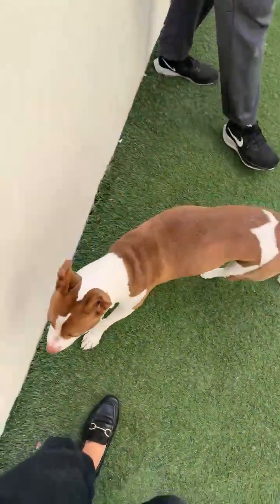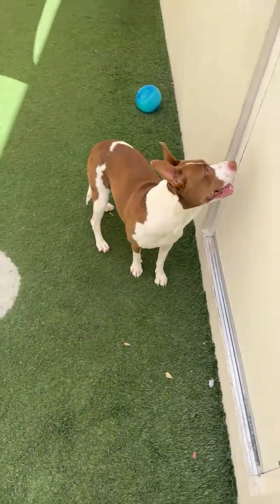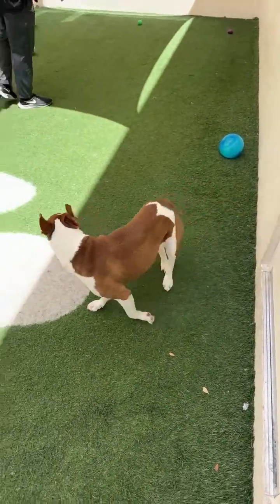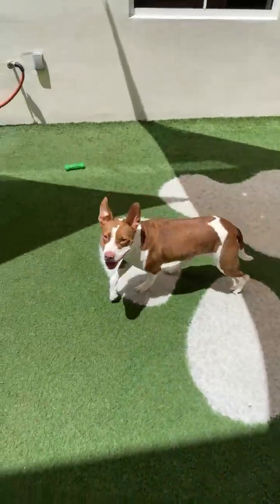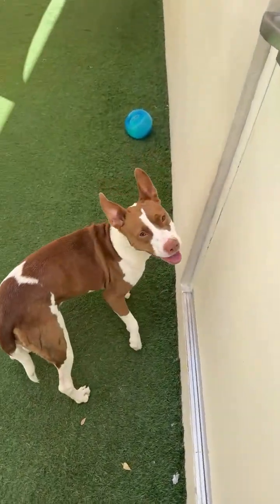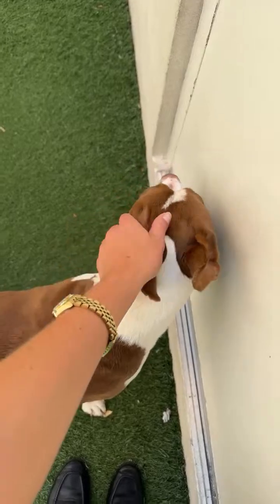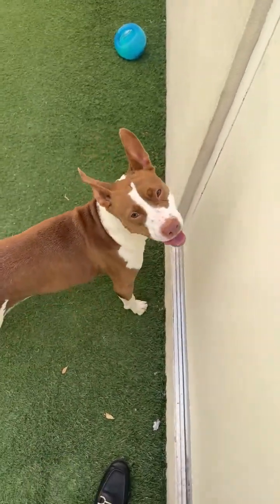So again, this is Nibbles, 5 years old. If you think Nibbles would be a good fit for you and your family, please head on down to the Kittens in Broward. We are located at 2070 Griffin Road. And again, her name is Nibbles. We'll have those pre-adoption applications if you do have them.